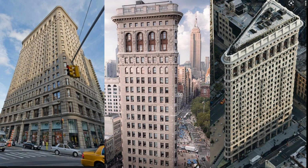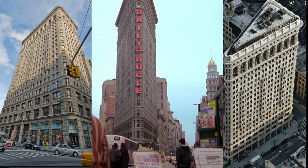Because they're right, I really haven't been posting any build videos, and it's because I'm doing what I consider my dream build. My dream build is the Flatiron building in New York City. I have always been fascinated with it, and the fact that they used it as the Daily Bugle in the Tobey Maguire Spider-Man movies has always made me want to build it that much more.